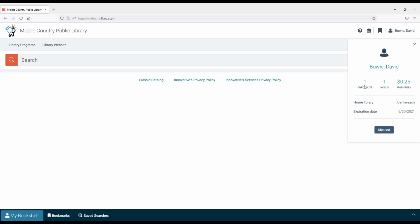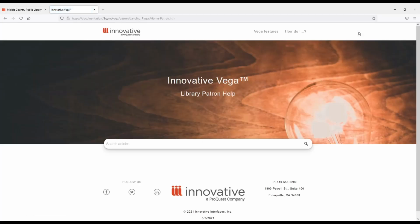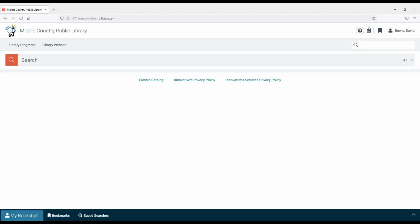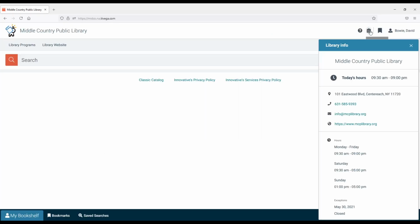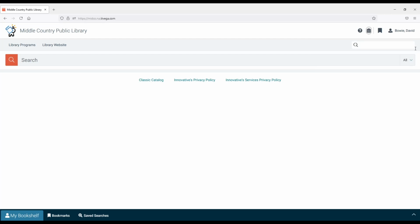Clicking on that name will show you how many items you have checked out and on hold, if you have any fines, and your card's expiration date. Clicking on this question mark will bring you to a help page where you can explore our new catalog in depth. This next icon, which looks like a book in a house, gives you quick information on the library, including our hours, address, phone number, and email address.